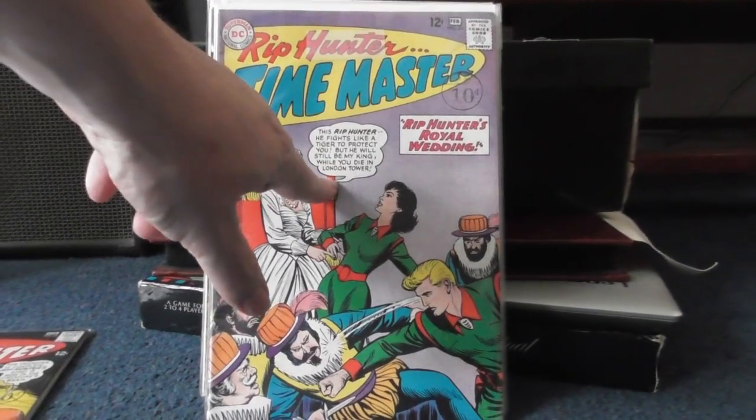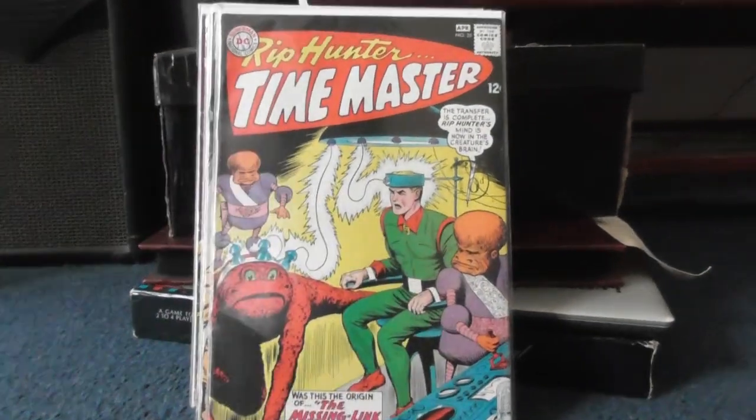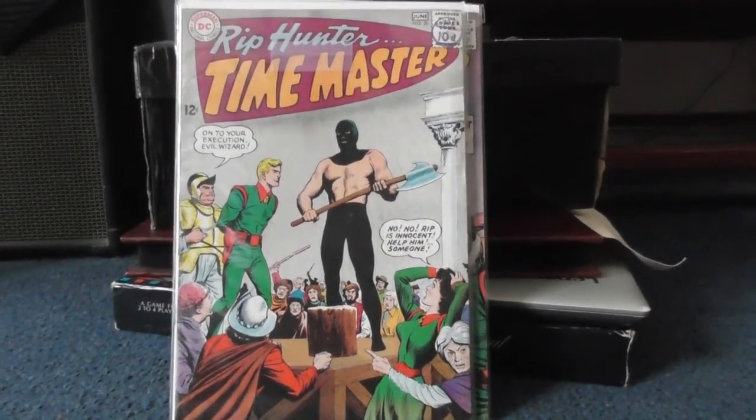The Dying London Tower, we passed that when we were on the riverboat. The missing link monster. But yeah, some time related comics, and there he's getting off with his head.